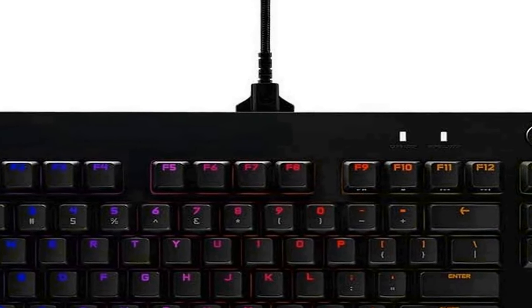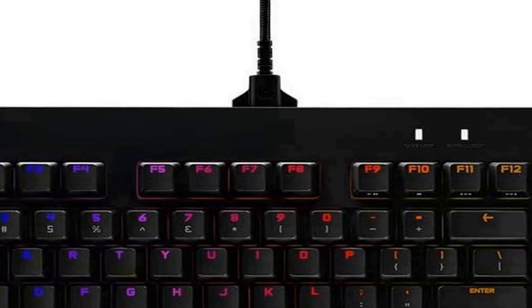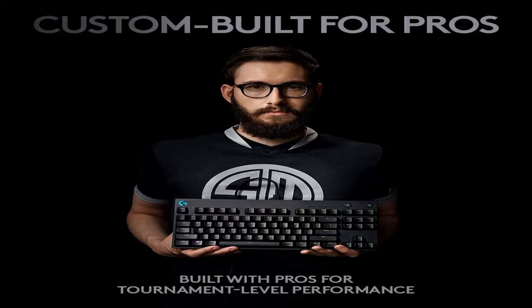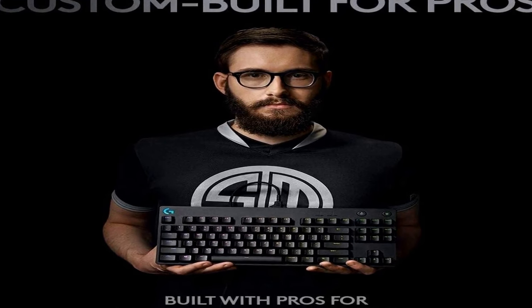This keyboard boasts an ultra-portable 10-keyless design, which means it omits the number pad for a more compact and space-saving form factor. This design not only makes it highly portable but also ensures that gamers have more space to maneuver their mouse during intense gaming sessions.